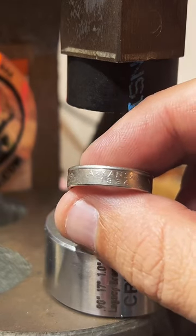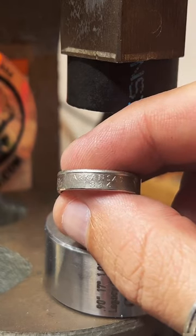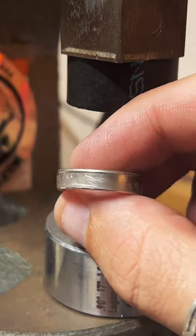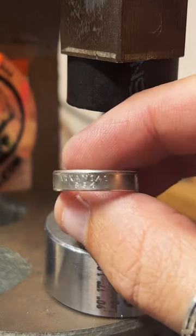The best way to get your ring size is just visit a jewelry store and get sized there. That's going to be the most accurate measurement, and usually it's free. Yeah, these are really nice. Definitely suggest at least one of you getting one.